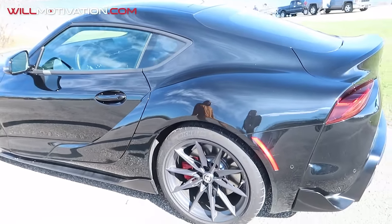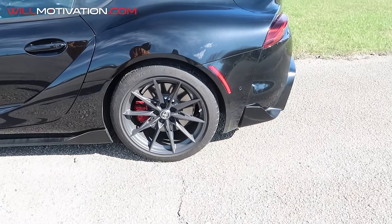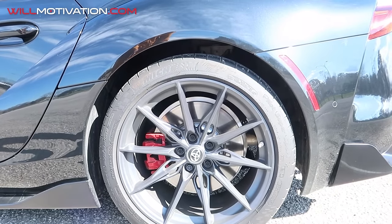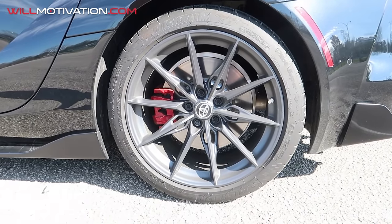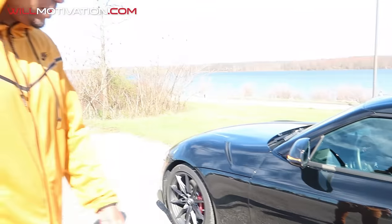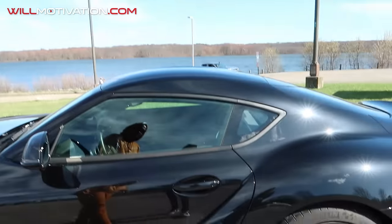The wheels are okay. They're like 19-inch wheels. They're okay. Not bad. I think they should have probably been 20s. But hey, at least we got the Michelins on there. Some of the curves and stuff, they look good.